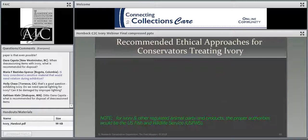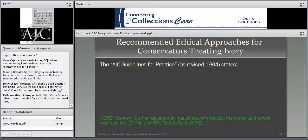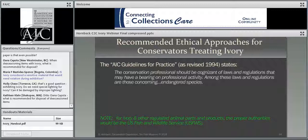The AIC guidelines for practice state that the conservation professional should be cognizant of laws and regulations that may have a bearing on professional activity. Among these laws and regulations are those concerning endangered species.